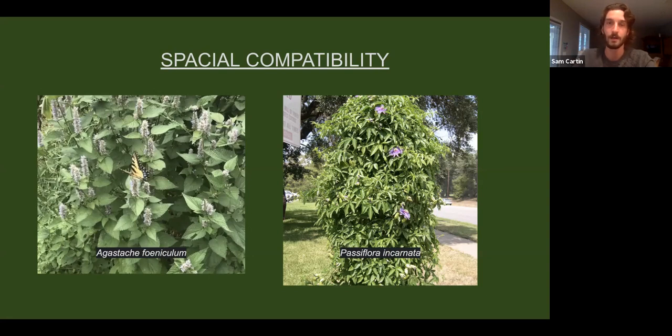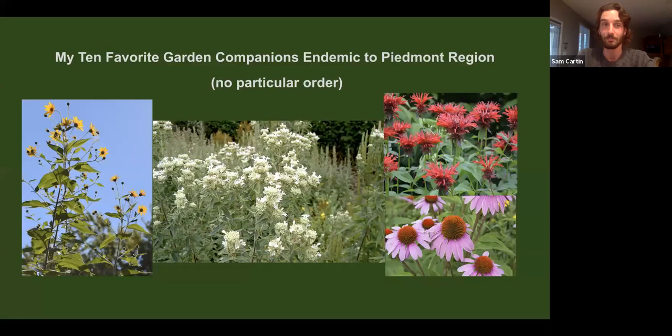All right, moving on. This last little bit, I'm going to explain my 10 favorite garden companions endemic to the Piedmont region. Endemic is just a fancy word for native. In no particular order, so I don't want to overthink this, or have anybody get their feelings hurt, like, oh, I really like Echinacea more than this. In no particular order.